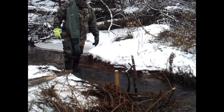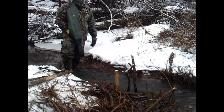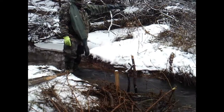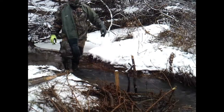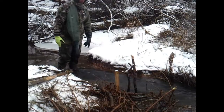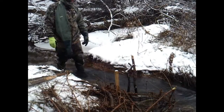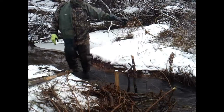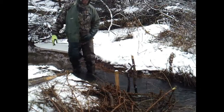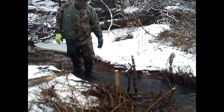All right, everybody. So yesterday I came down here and I scouted and looked for beaver sign, and there's a lot. There was a dam here, there's a dam there, a dam over there, and a dam over there. Well, what I got here is a little runway that they've been traveling, and there's the dam right here, which is not there anymore. I broke it. I pretty much cleared it out, got the water flowing real good. So now these beaver are going to want to come repair this dam.